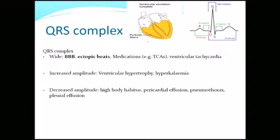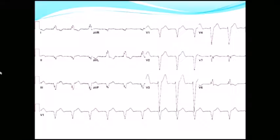Okay? So increased amplitude occurs if you've got more ventricular muscle, there's more electrical potential, and therefore you have bigger QRS complexes. All right. Yep. Sorry, I don't know your name.